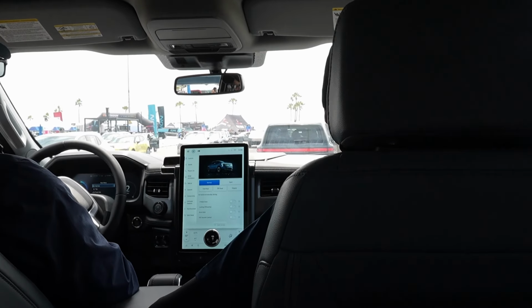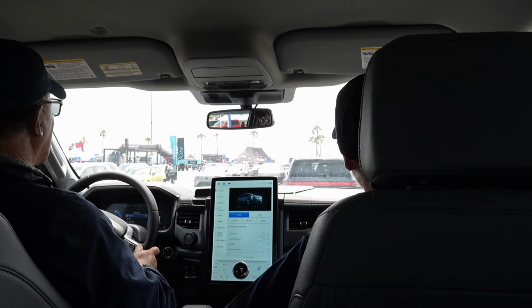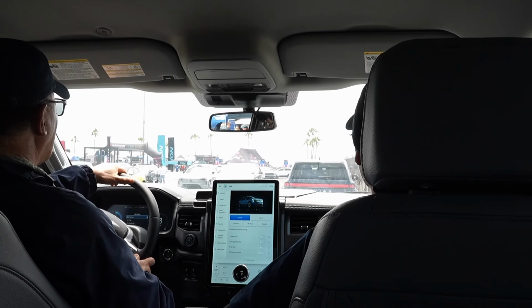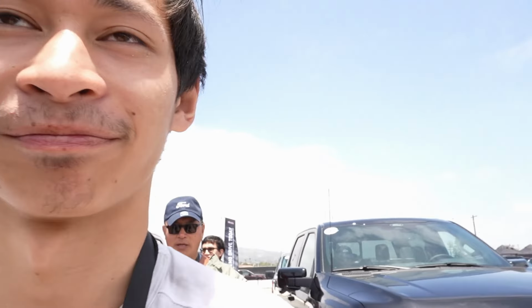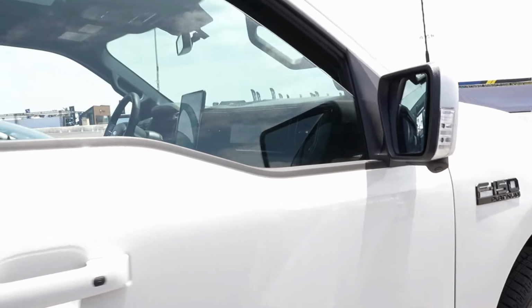And they recommend that, of course, if you can install the charger at home, it would be great to do. And that was a very interesting test drive. It was very, very smooth. That was the F-150 Lightning.